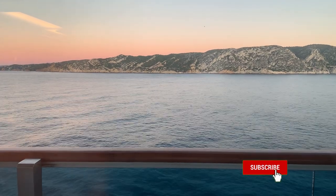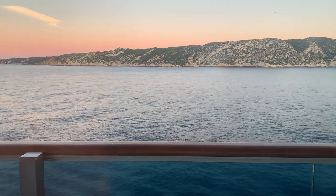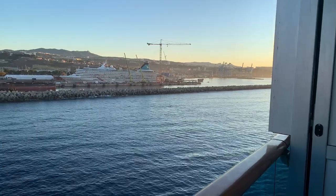It was a great journey aboard a magnificent ship with top-notch ports of call. Would I recommend it to you? Absolutely yes.